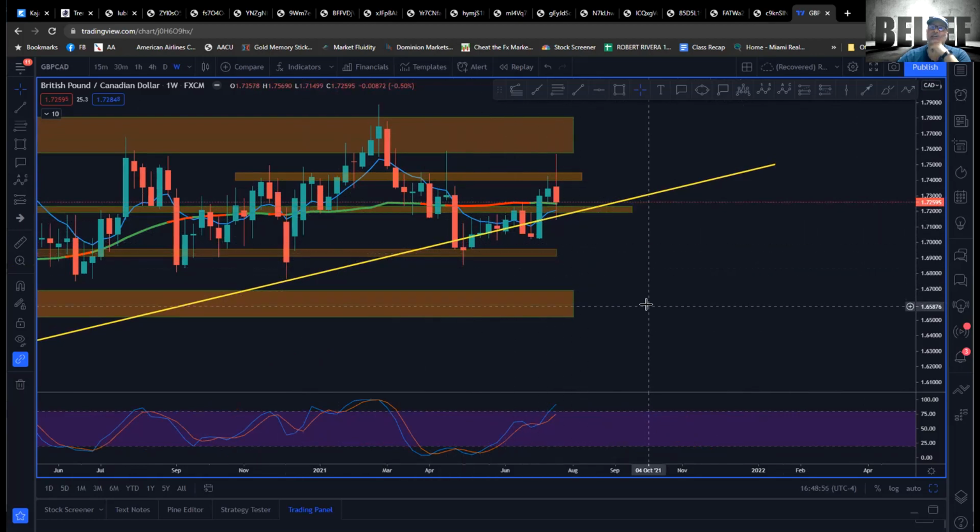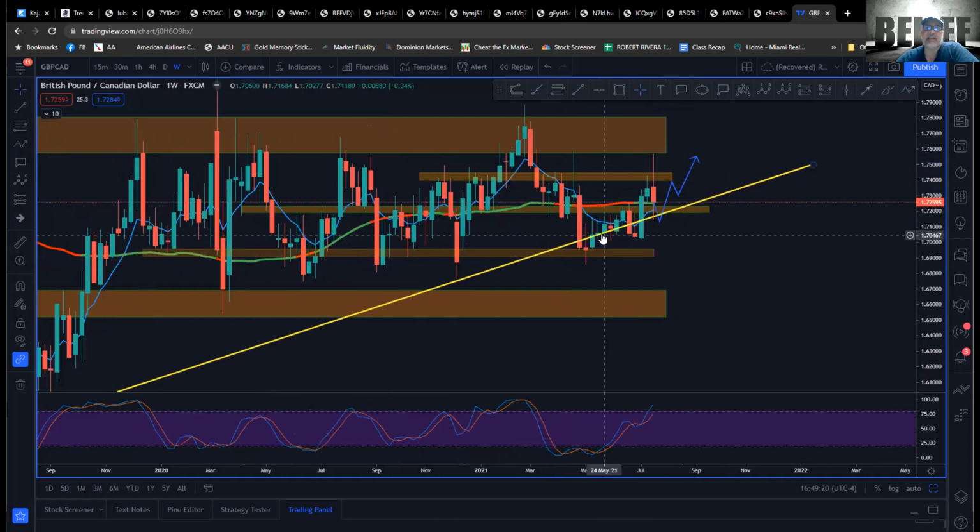Let's see how it opens. Okay, what we can expect to happen. Let me see if I can mark it. I haven't marked anything in a while, but let's say this is what I'm seeing. Something like this, and then going back up above the 50 and testing this again. It'll test this again, create some minor support, and then go back up. That's what I'm thinking could happen. Let's leave it right there and see what comes up. That's how I see it if it continues to be bullish as it has been.